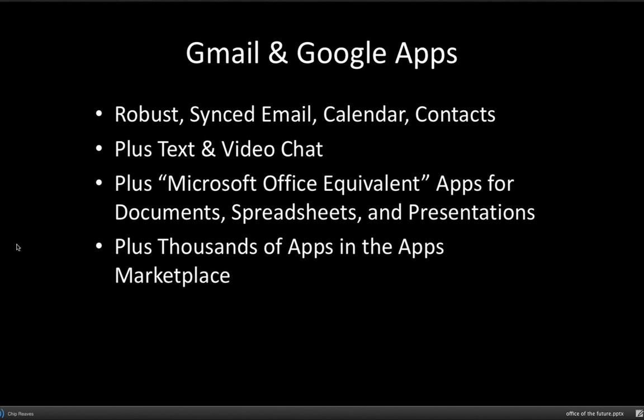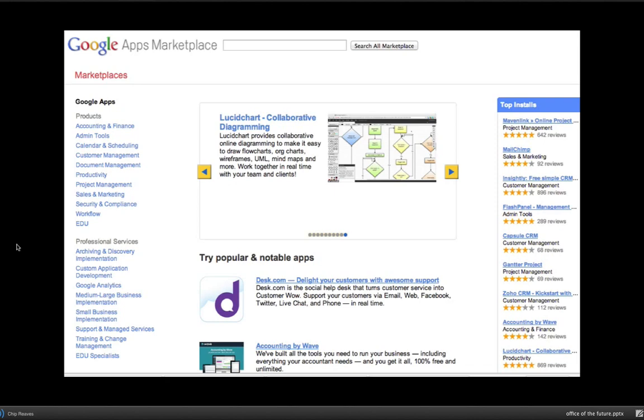They're trying to make up for the fact that a lot of Windows-based applications don't work in their vision of the future, by encouraging people to develop applications that run inside Google Apps. And there are thousands of applications out there. There are CRM tools, and there's marketing tools, and there's security tools, and there's accounting tools, all inside Google Apps. And hundreds and thousands of companies use the apps in the Google Apps marketplace, and some of them are very good. They just may be very different from what we've used traditionally. And here's a little screenshot of the Google Apps Marketplace, just a small glimpse of what's available in there.